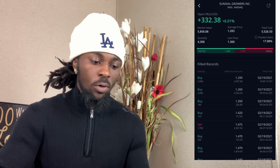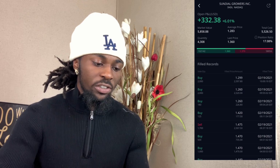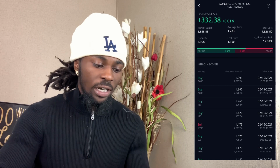I'll show y'all my positions real quick. Y'all see, I'm in Sundial Growers. I got a total cost of $5,500. The last price was $1.36 as of this screenshot. The average price $1.28. We up about $330 right now.